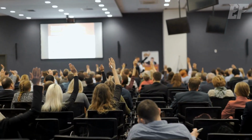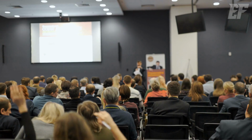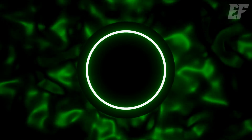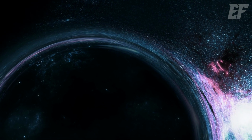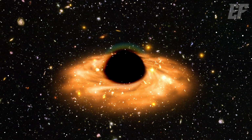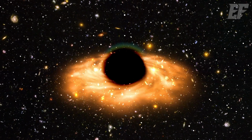How was this determined? By a vote. Hundreds of scientists and astronomers voted, and the majority sided with the view that information is preserved. But where is this information stored? The prevailing hypothesis suggests it's stored on the event horizon, the black hole's boundary. As an object crosses the event horizon, its information is imprinted there, while its matter is compressed, possibly entering another realm. Some scientists even propose that black holes act as information and matter collectors.